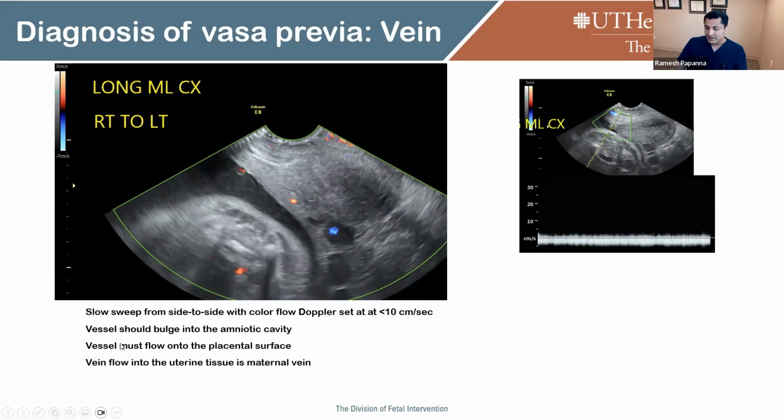Another important aspect is fetal versus maternal. This is another thing that keeps coming up. Fetal vessels always bulge into the amniotic cavity, whereas maternal veins are deep in the maternal stroma, and they go into the broad ligament. The fetal vessels, you can trace them onto the placental surface. Very important. That is the difference between a maternal vein versus a fetal vein, and the fetal veins are always a little harder to detect on ultrasound.